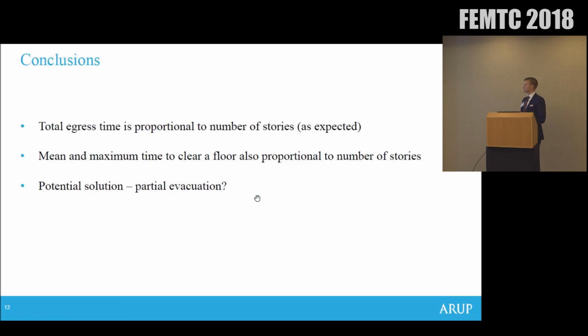What does that mean for us? The total egress time from the building is proportional to the number of stories, but that was expected. The mean and maximum time is also proportional to the number of stories. So the more stories, the higher your building, the longer it's going to take on average and at a maximum for occupants to clear a floor and enter into the stair.